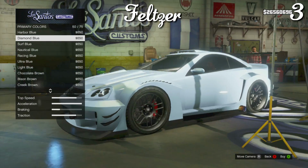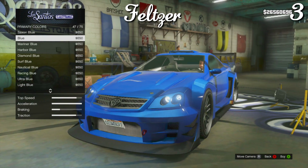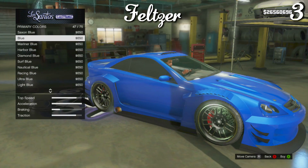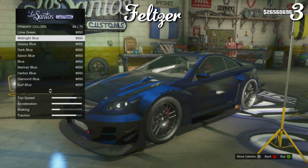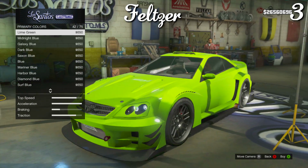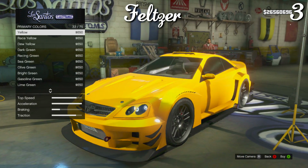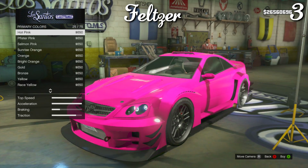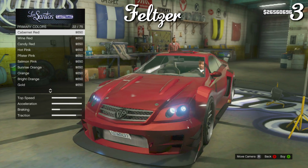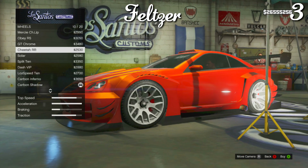At number 3, we've got a car that looks like a beast pretty much regardless of whether you add any modifications, but it does also have a ton of modification. This is the Feltzer by Benefactor. On the GTA 5 wiki it says it's based off a Mercedes-Benz SL. Kind of feels a bit like a Toyota Supra or something like that. It just feels like it should be a car out of the Fast and the Furious, just one of those crazy sports cars. It drives beautifully, so much fun to drift around corners, and loads of customization options.